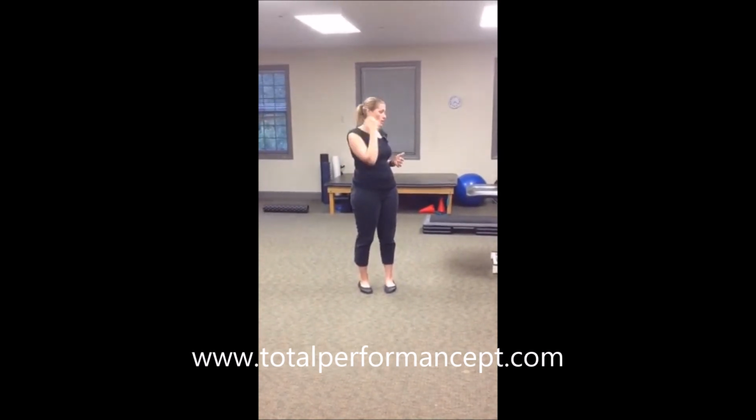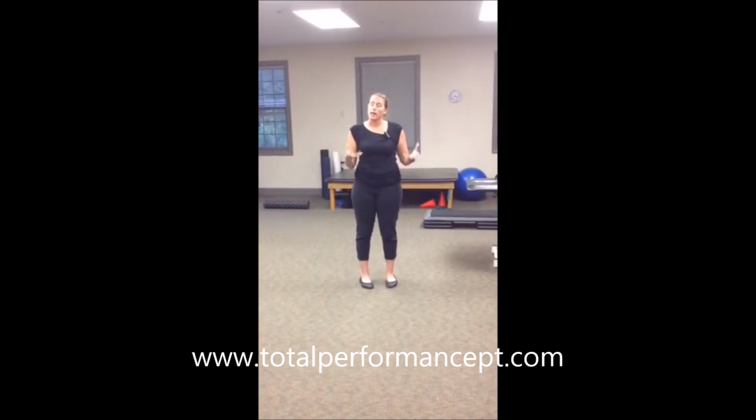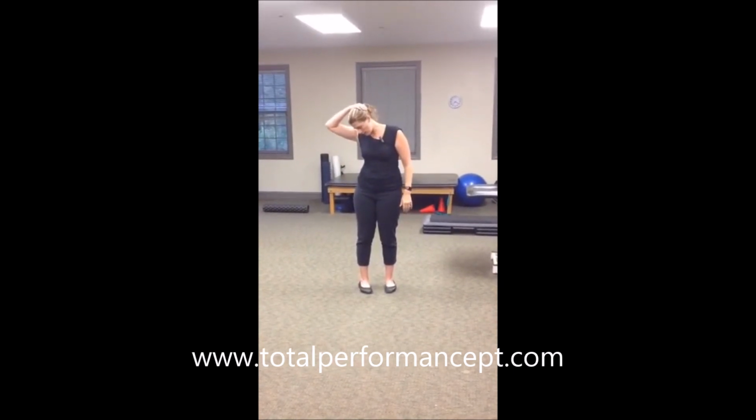Now, if you have tighter muscles on the side or directly in the back, you may feel it in those places too. Again, that's totally fine and normal. You just want to make sure that it's not painful. There's no numbness and tingling. So you're just going to gently pull your head down and to look at the ground. Same thing on the other side.